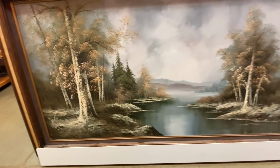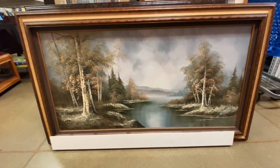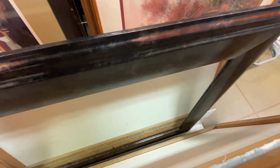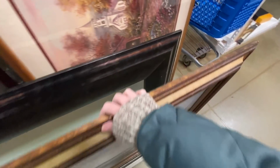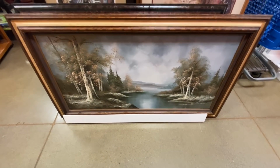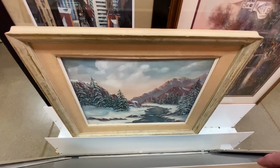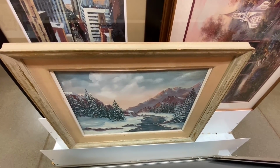Treasure number 6 was this amazing painting. I wanted this so bad. It was $29.99. But I don't have a wall big enough for it currently. It is so beautiful though. It killed me to leave this one behind. And then this winter scene behind it was $14.99.